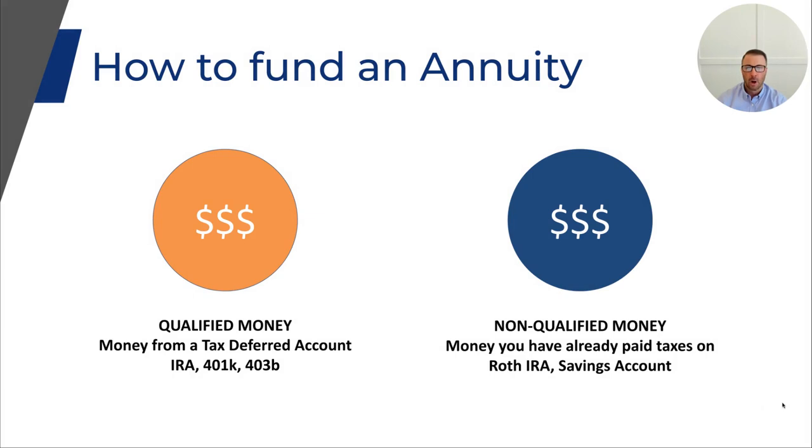Okay, so how do you fund an annuity? Well, we've got qualified money, which is money from a tax-deferred account, like your IRA, 401k, or 403b. If it is coming from a 401k, it needs to be from a previous employer's 401k. Or if you're retired, then it's a previous employer as well.